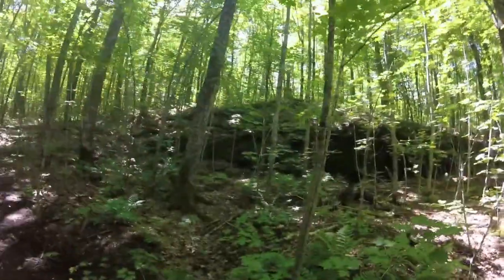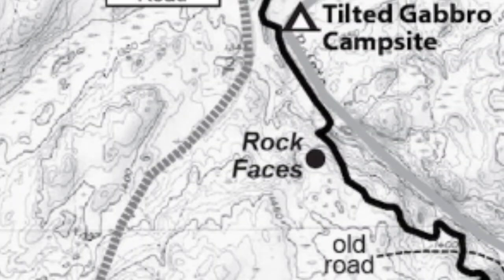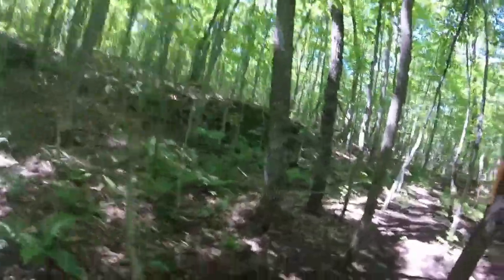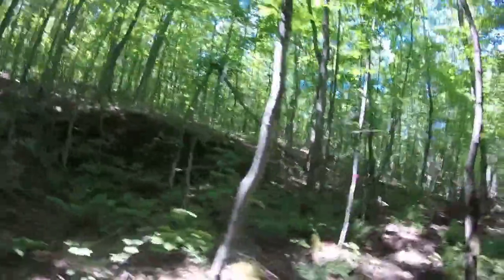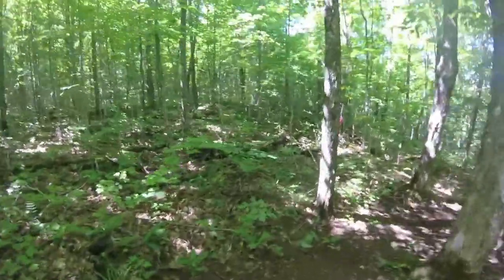All right, we got to the spot where we hike near this rock face right here to the west of the trail. And it's not too far after this. Here's another part of the rock face here. That the trail takes a right and goes down this hill. We're getting to the spot here where it takes a right and starts going down the hill at a pretty fast rate.